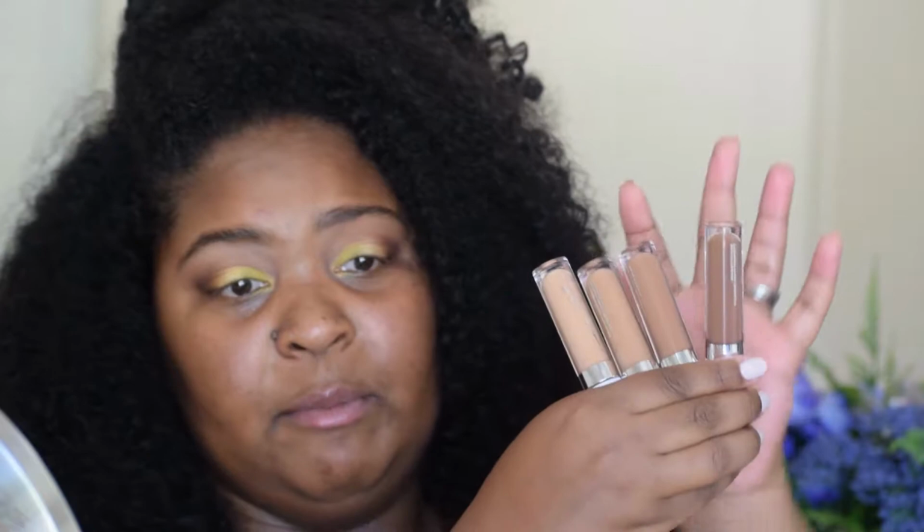They look very similar, except for this deepest one here. They look very similar in color. So it's not much of a variation for my deeper skinned ladies. So they definitely need to work on that. But let's go ahead and see how these are going to look.